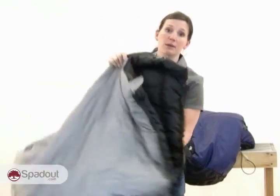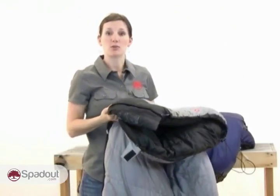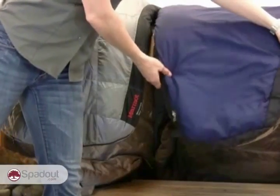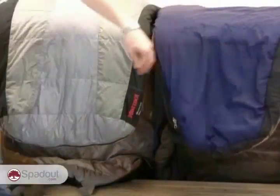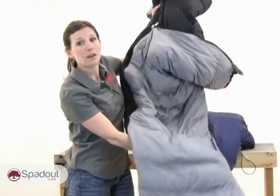A barrel-shaped sleeping bag is basically a modified mummy bag. It's a good compromise between the rectangular and the mummy bag shape. The barrel trades some of the warmth efficiency of the mummy bag for a little bit of extra sleeping and wiggle room. You'll see that it's wider across the bottom.